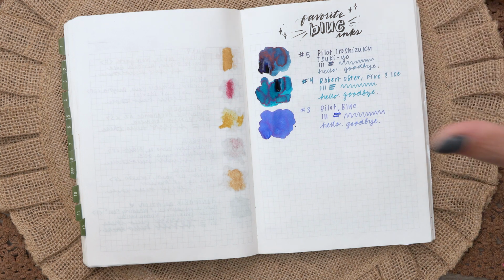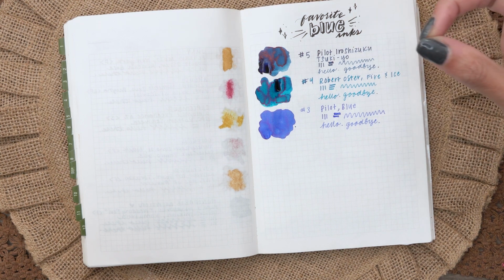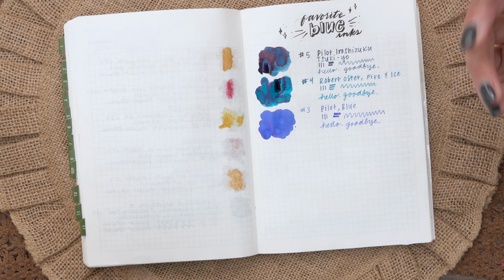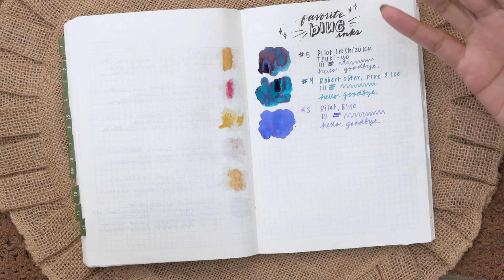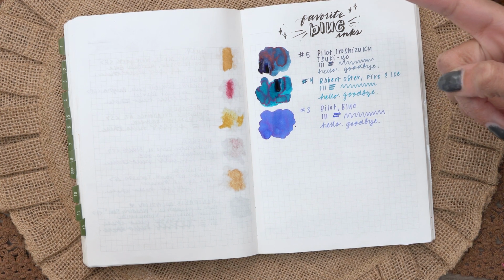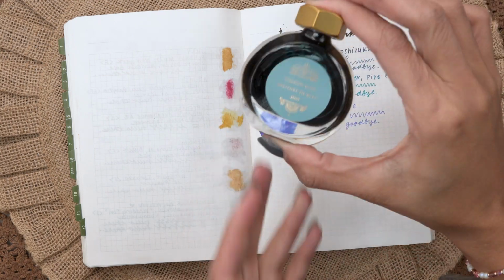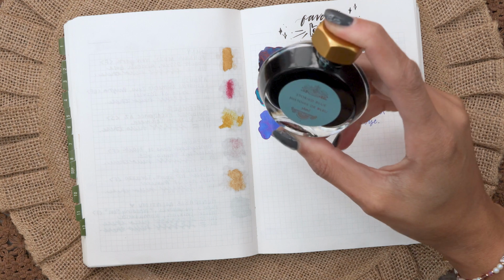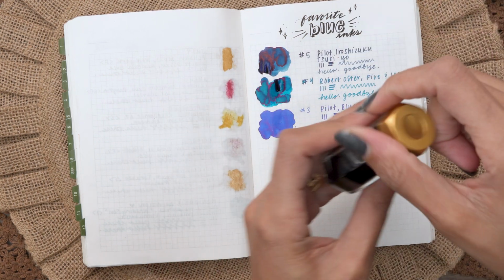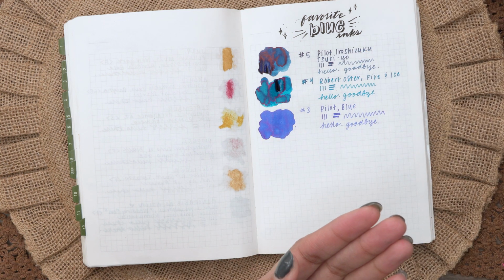Moving on to my number 2 pick for blue inks. This one is a drier ink with a paler blue color, and the brand is probably most known for its packaging. What do you think? If you guessed Ferris Wheel Press Storied Blue, then you would be correct. And this is a standard, one of their everyday inks.